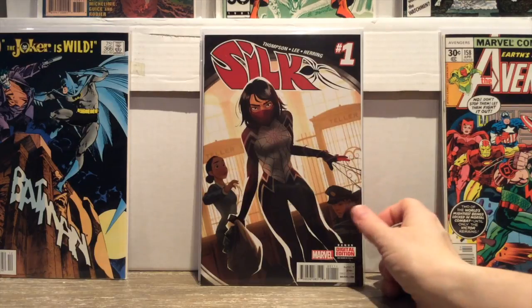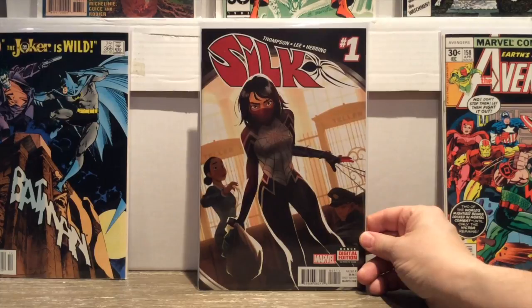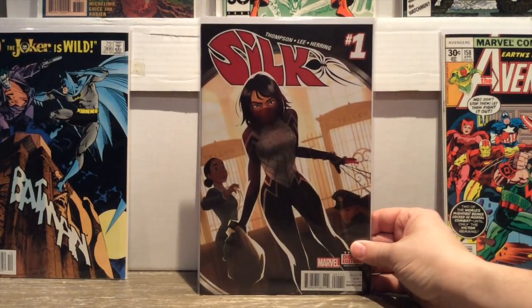Silk #1. I don't know what the deal with Silk is. I kind of missed the boat on this one, but it looked like a cool #1 cover. I kind of like her costume, so I picked it up. We'll see what happens with that. It was only $1.